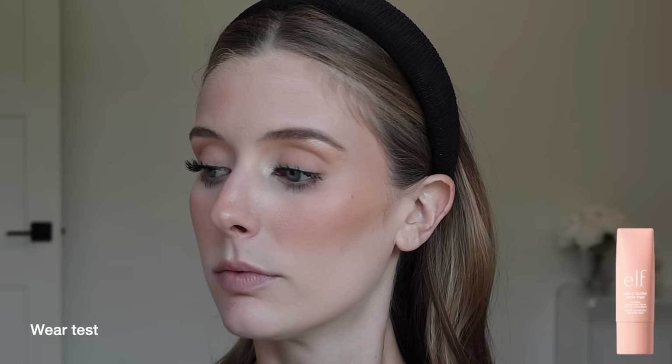I actually think that this holds up really well and is just as impressive as the Versed tinted sunscreen in terms of how it feels, how it looks, how it wears, just obviously in a more glowy format. But the only thing that I'm not sure about with this is whether or not it's causing me to break out. I have been breaking out around my chin quite a bit over the past couple of weeks, wearing this for the past few weeks consistently.